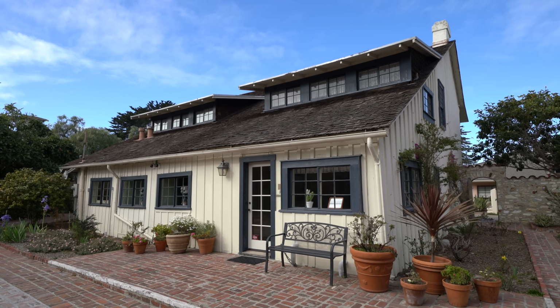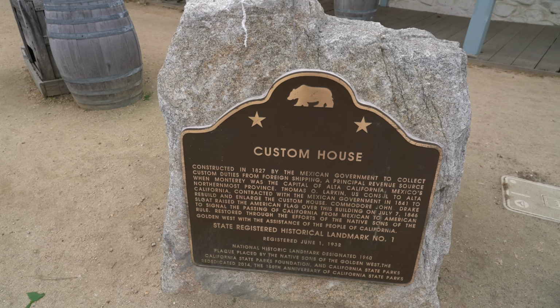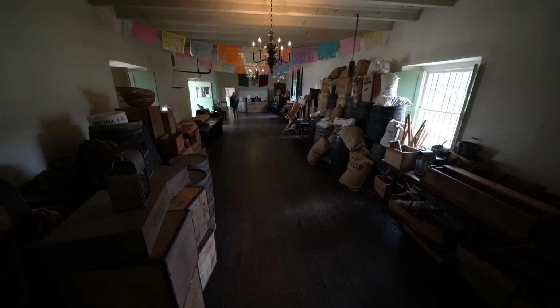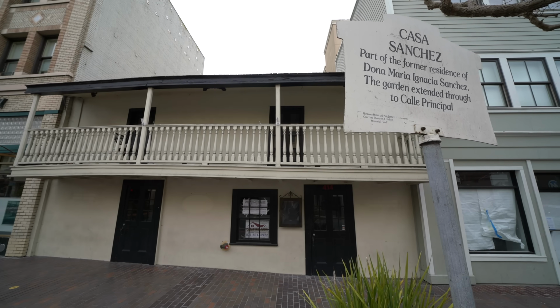You can grab a map and walk along the street to see all of the buildings, many of which are only open during specific times of the week if you want to look inside. It's a great stop for those that are interested in both the area's history and California's state history.